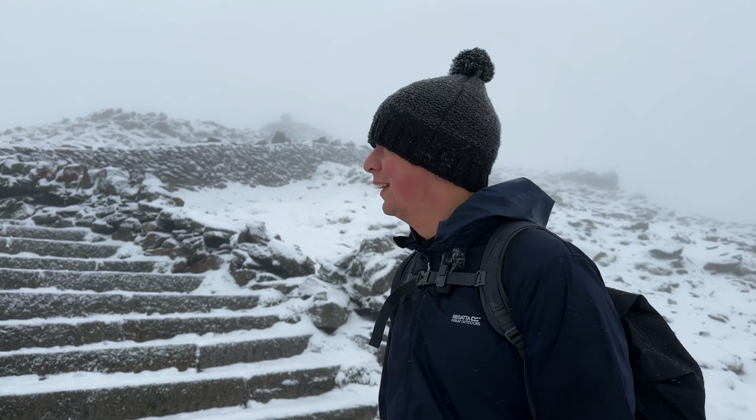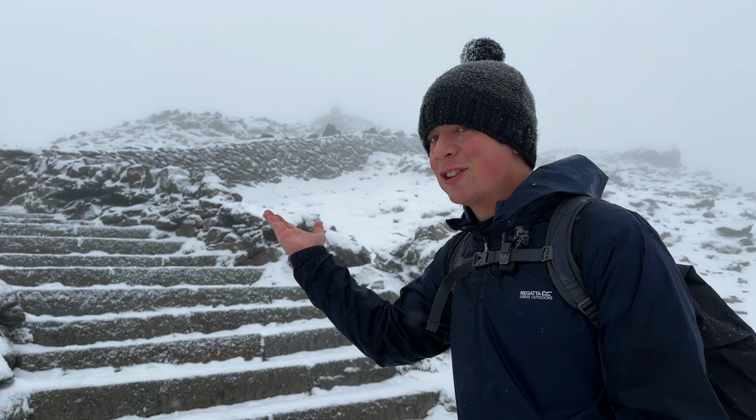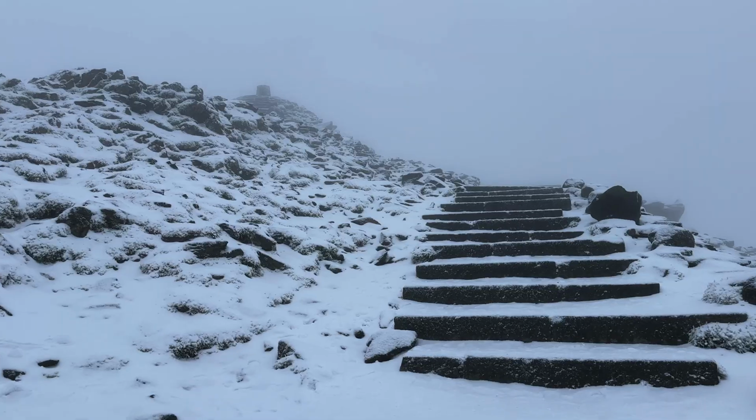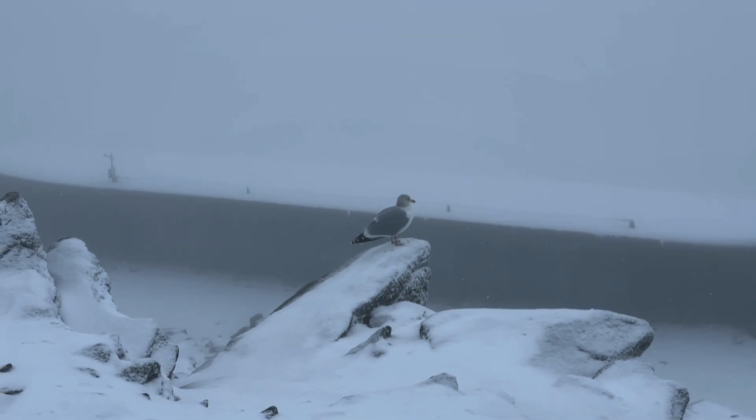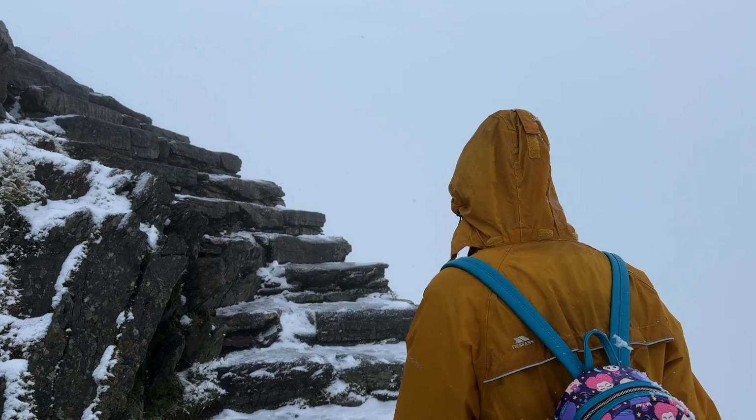Do you get it? Snowdon. Snowed on. Look at this seagull. He's nowhere near the sea.